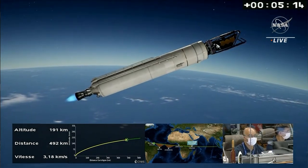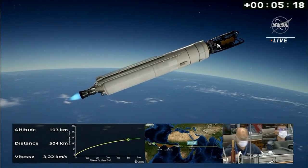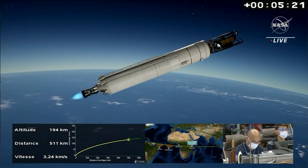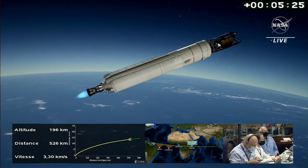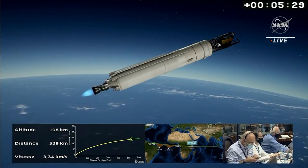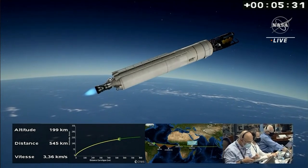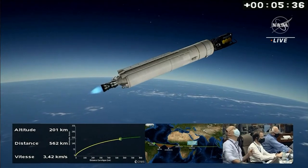5 minutes, 12 seconds into the flight. We have about 3.5 minutes to go in main stage or first stage performance. And again, you can see at the bottom of your screen the yellow plot line overlaid over the green line, meaning we are right on course, right down the pike, and a perfect trajectory so far for the Ariane 5 rocket. Les paramètres à bord sont normaux.